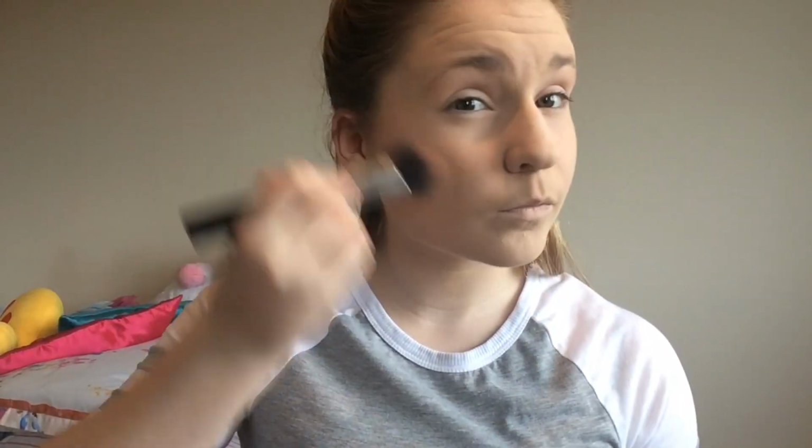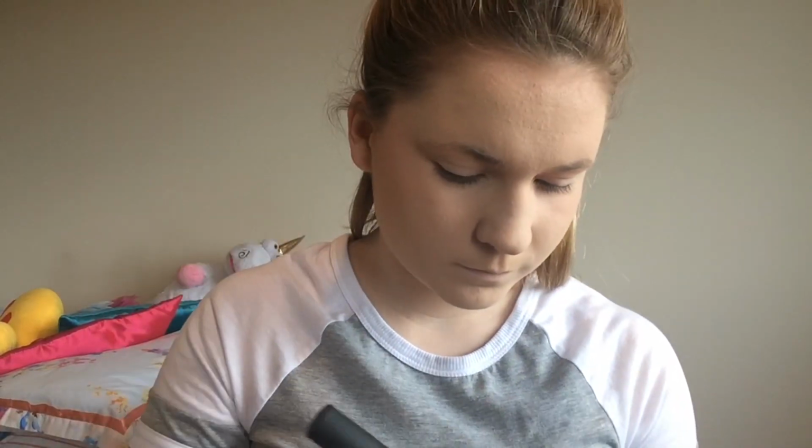Now bronzer and blusher, and now I'm using my normal bronzer, which is the Rimmel Natural Bronzer, which is nearly finished. And I'm using the cheek brush from Real Techniques. It's quite matte, so it just kind of gives a natural look and definition of the cheekbones.